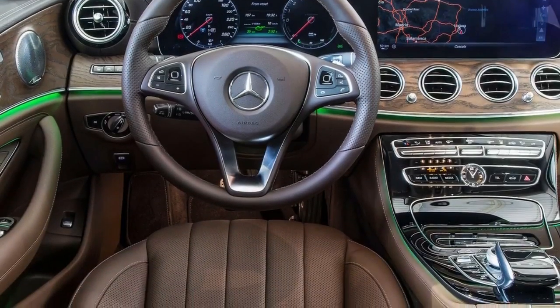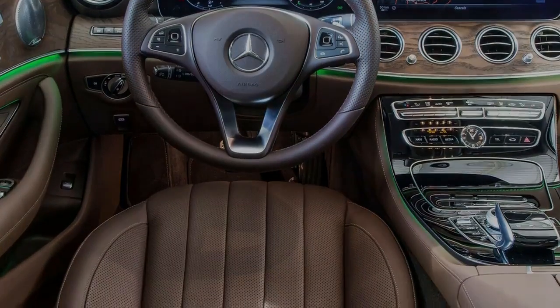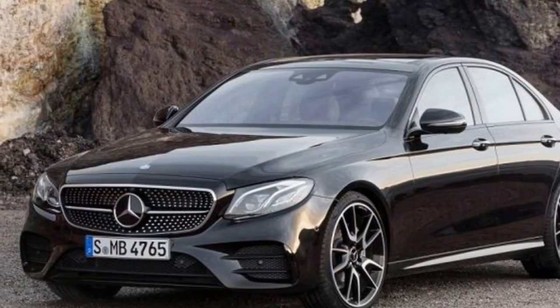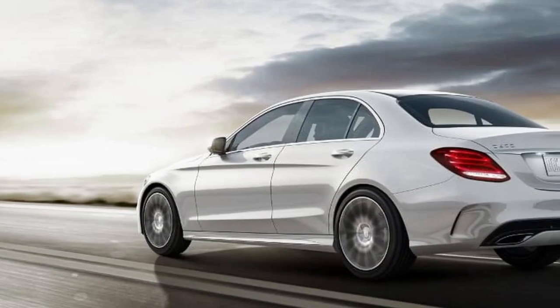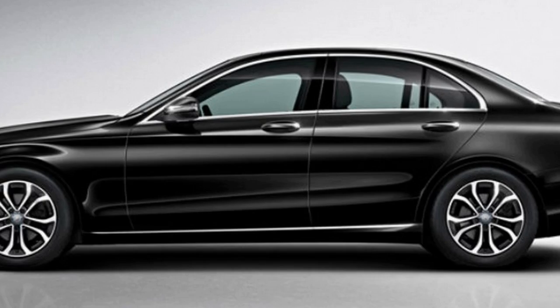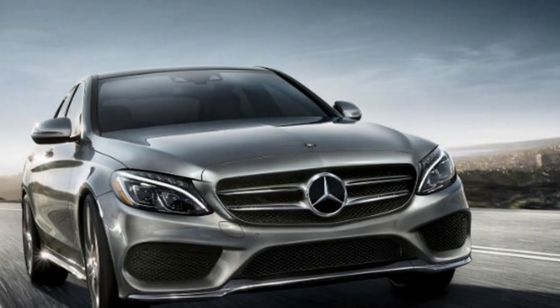The battery can be recharged through a port on the rear bumper, with Mercedes quoting 3 hours to charge it from a European 220-volt outlet or half that with a DC fast charger. Alternatively, it can be replenished by the engine. Mercedes claims a 21-mile electric-only range, although this is measured using the notoriously optimistic European test methodology. All the same, the electric assistance can dramatically reduce fuel consumption on short-haul trips.